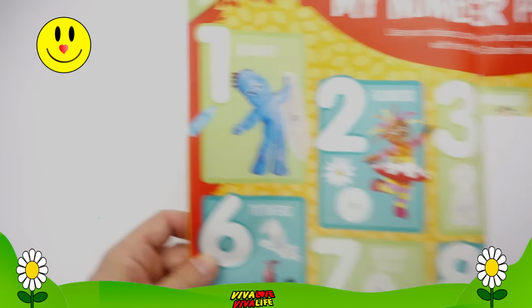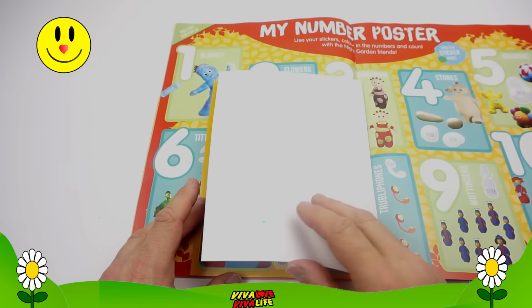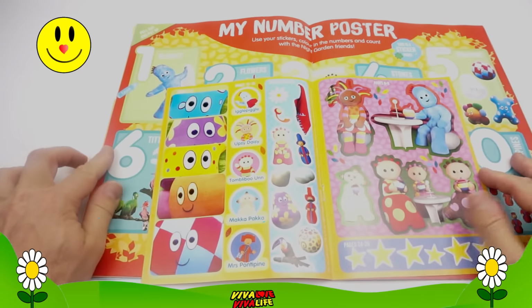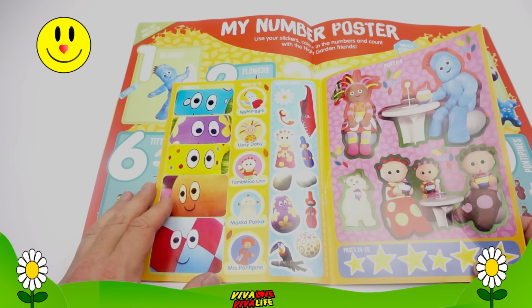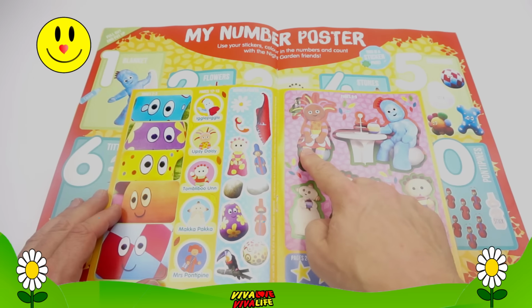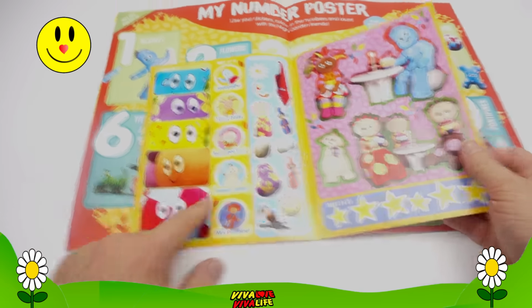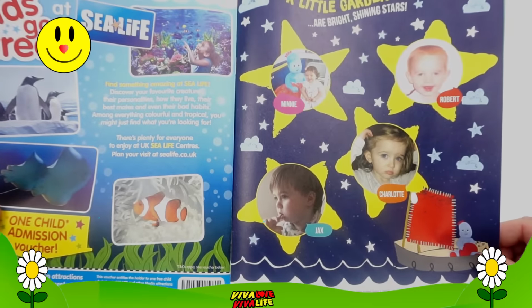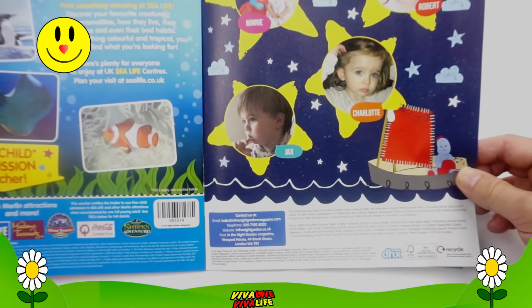My number poster. 1, 2, 3, 4, 5, 6, 7, 8, 9, 10. And here, what have we got here? Get ready, everybody. Stickers! Yes, indeed. We love magazines with stickers because stickers make the magazine last a little bit longer. And look at those stickers. They're really good. Iggle Piggle and Upsy Daisy. Wow, they're really big, useful stickers, aren't they? And look, lots of stars. Wow. Advertising. There's some fans of In the Night Garden. Wow. They're all like shiny stars. Super cool.